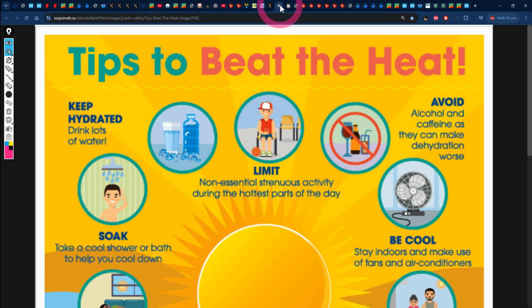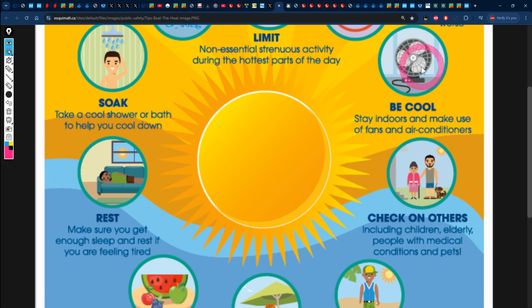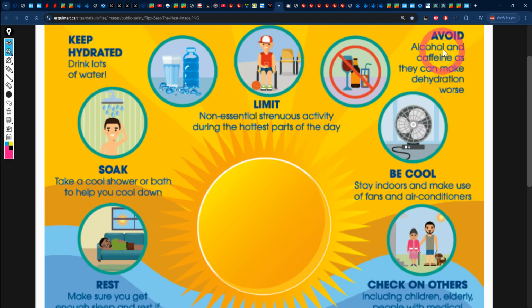And if we take a look at some tips right here to beat the heat if tomorrow is going to be a bit too hot for you, you know the drill. It states here: wear lightweight clothing and use sunscreen, so dress down. Check on others, including children, elderly people with medical conditions, and pets. Be cool, stay indoors, and make use of fans and air conditioners. Avoid alcohol and caffeine, as they can make dehydration worse. Limit non-essential strenuous activity during the hottest parts of the day.